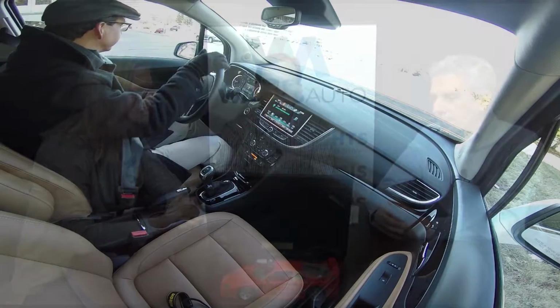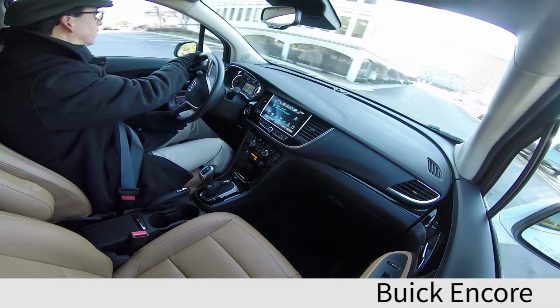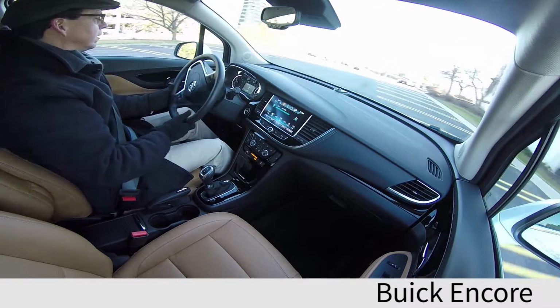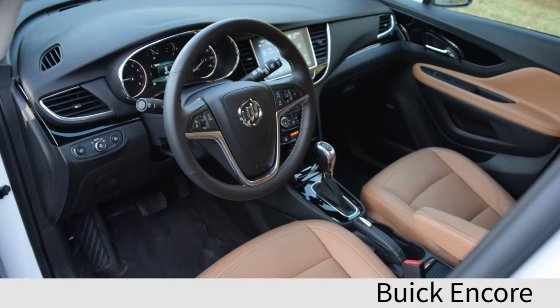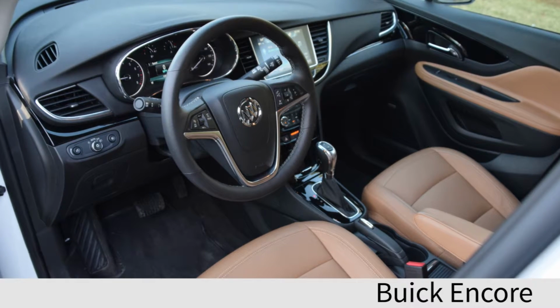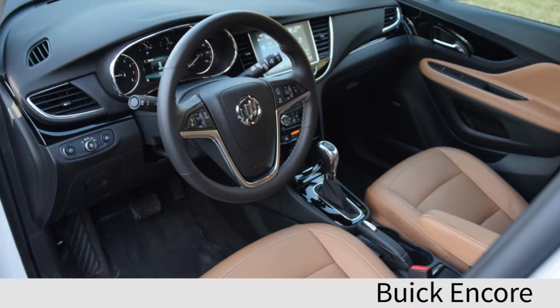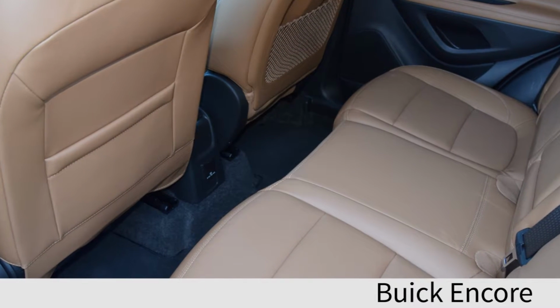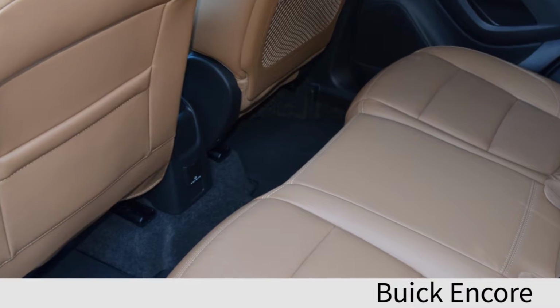The Encore is, let's see, $36,175. This is the Buick equivalent of the Chevy Trax. And I kind of liked it. It reminded me a bit of the colors that we saw in the CX-9, that kind of butterscotch caramel type treatment. I thought that the back seat was kind of crowded, not a lot of room, and to fold the second row seats was fairly awkward.